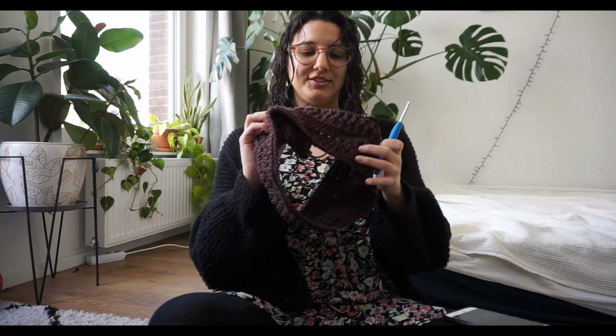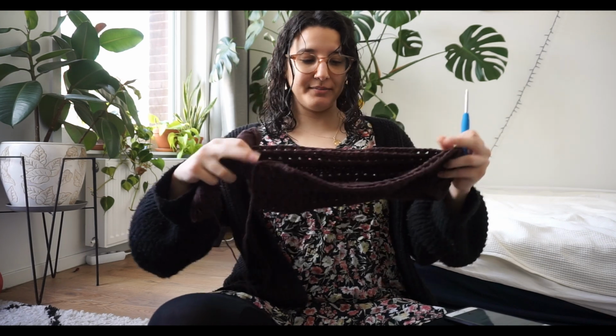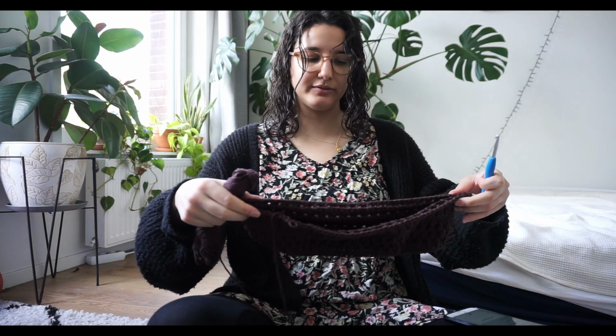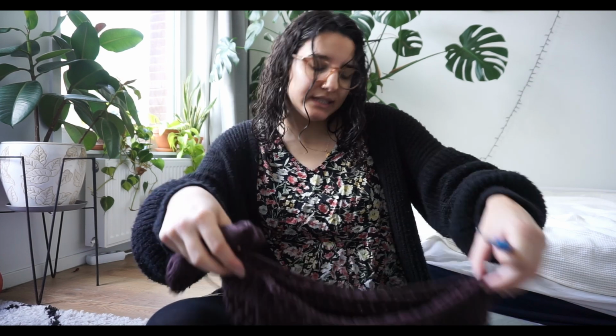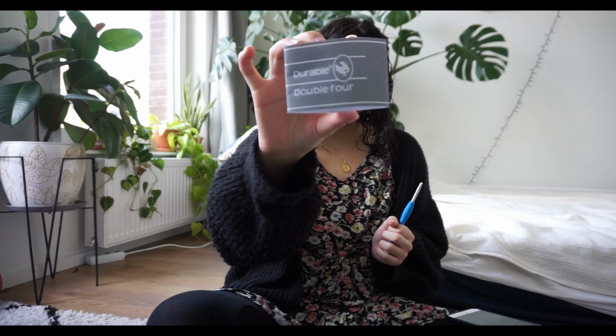I got a first one, which I already started on the train and then continued in the evening, and I'm already almost through one. I'm getting slightly worried because this is supposed to become a top, and I have one more of this, so I hope that will be enough, and otherwise I just have to order more. I guess we'll see. This is from, I thought you pronounce it as durable, but the person in the store said it's durable because it's a French brand, which looks like this.